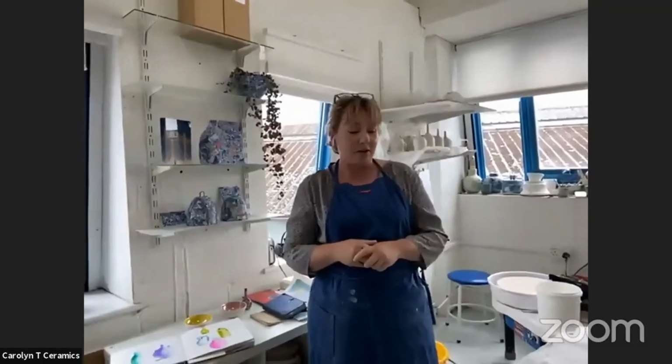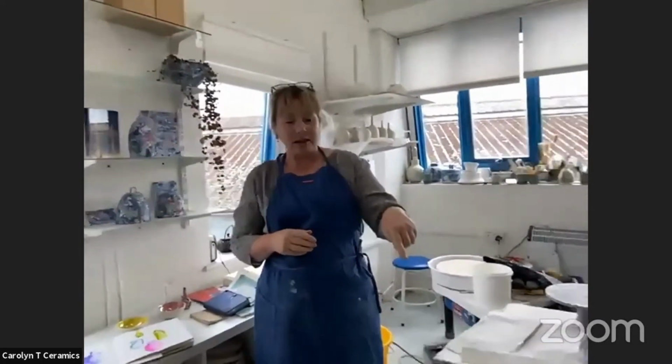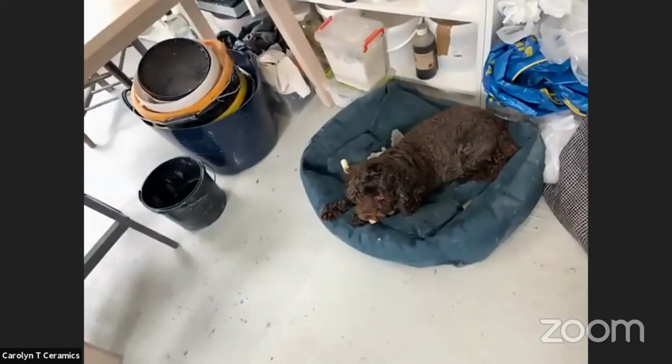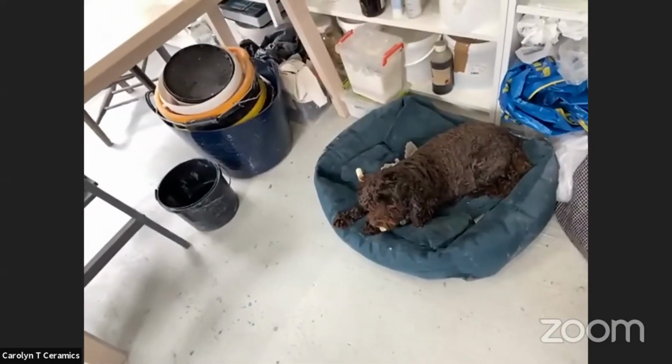As I said, I've got my daughter Sadie here behind the camera, which means that I've got my hands free and my camera doesn't get covered in clay. I've got my little dog down here, little Coco. She comes with me to the studio most days. She's got a massive chew to keep her busy today. Yeah, so that's the setup.